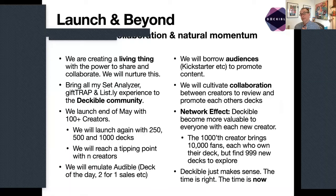We'll reach 500, 1,000 decks, because right now we're launching when the product doesn't exist. Once it exists, people can see what it is and buy decks and go, oh, I should be on here too, right? And basically we're just going to use the viral collaborative nature of the audience. By the time we bring on the 1,000th deck creator, they bring their audience to the platform with maybe their 10,000 fans, and each one of those people own that person's deck, but there's 999 other creators whose decks they don't own. I think that's just fun and interesting and exciting, to create a community of deck owners and people passionate about decks.